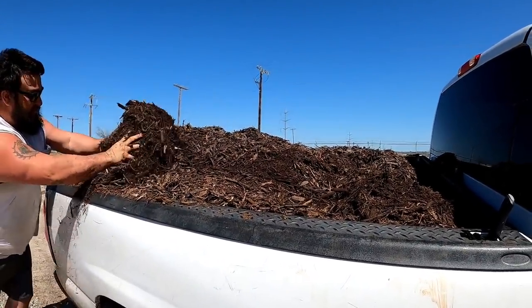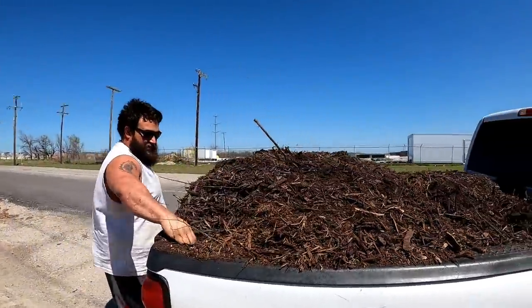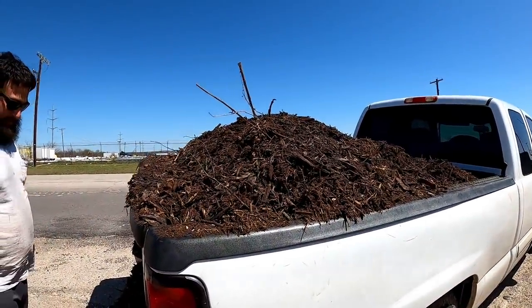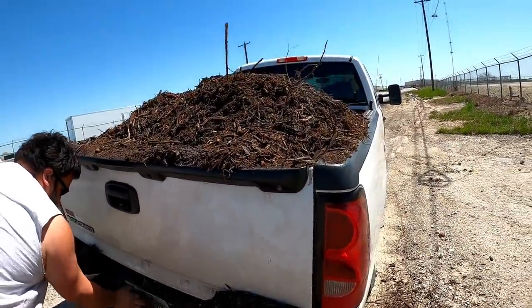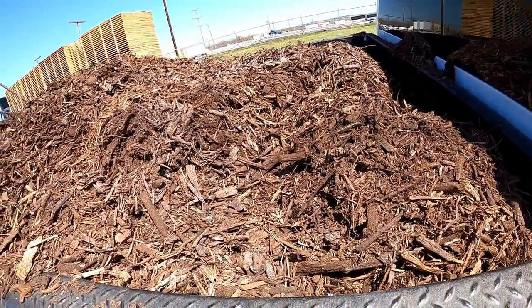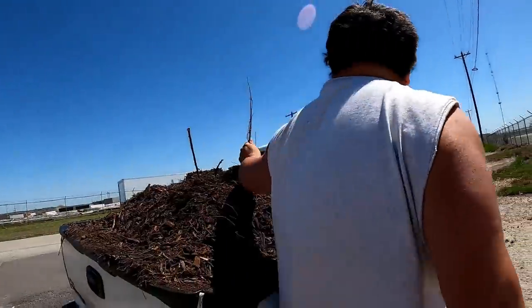Blowing out too terrible. I'm gonna go back and get some more before we head out. Oh crap, yeah, no kidding, that's bad. Don't want to get pulled over. Okay, so I get to drive with all this crap in the back. It's like fun. Woohoo! Okay, more sticks sticking out too.